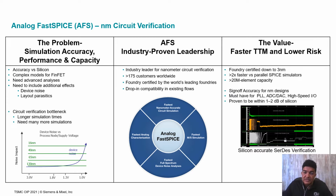The AFS platform delivers nanometer SPICE accuracy with 5x faster performance than traditional SPICE and 2x faster than parallel SPICE simulators. AFS has been used by more than 175 customers worldwide, and it's foundry certified down to 3 nanometer.